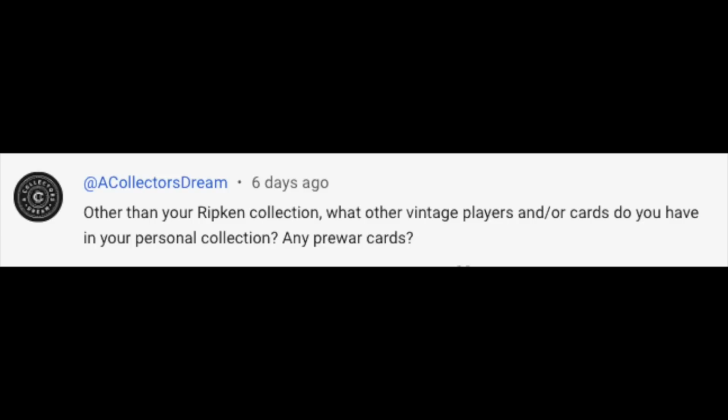A collector's dream asked, other than your Ripken collection, what other vintage players and or cards do you have in your personal collection? Any pre-war cards? Oh yeah, so my personal collection is only about 300 cards, maybe, of which, I don't know, a quarter of them are Ripkens. The rest is mainly Hall of Fame rookie cards.